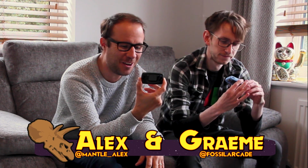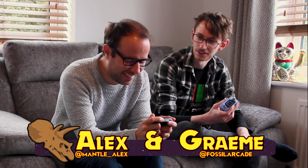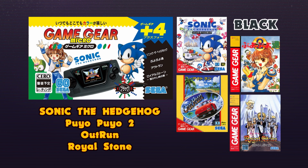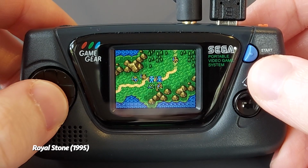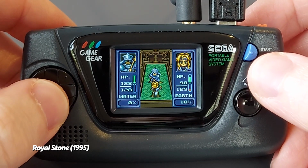You can't get across how small this is. No matter how many photographs you look at, until you see it in person. So on the black one, you've got Sonic the Hedgehog, Puyo Puyo 2, OutRun, and then a Japanese RPG called Royal Stone, which is sort of like a Fire Emblem type game. So it's like a tactics thing. You have a map and you move characters around, and that's quite a varied selection of three different genres.